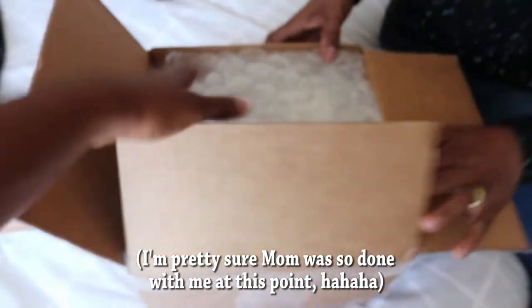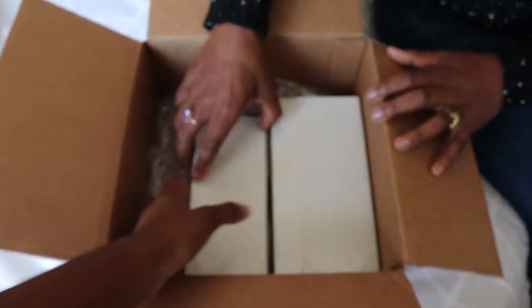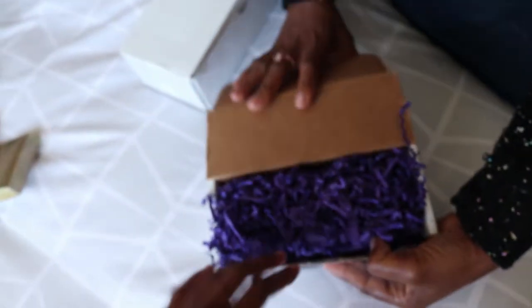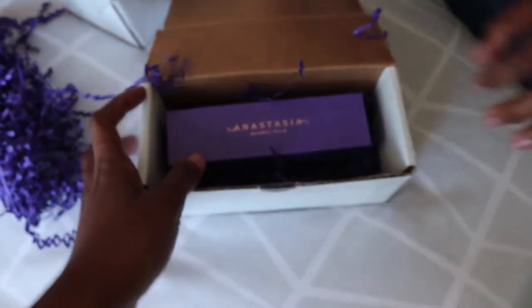Okay, so for the second box, there's only two boxes. Let's start with the small one. Okay, so the small one, if you know me, you know I like dark colors, so purple is obviously one of my faves. Okay. Ooh, this looks cute.